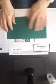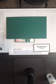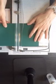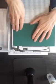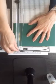And I'm pulling out a card base, and this color is called Shaded Spruce. It is cut at 8.5 inches by 5.5 inches. I'm just going to get my scoring blade, make sure I'm in the camera, and I'm going to score this at 4.25 inches. And then this side I want scored at 1 inch. So I'll just put it over here, line it up on the left-hand side, and then score that down. So that's my very first step for this card.